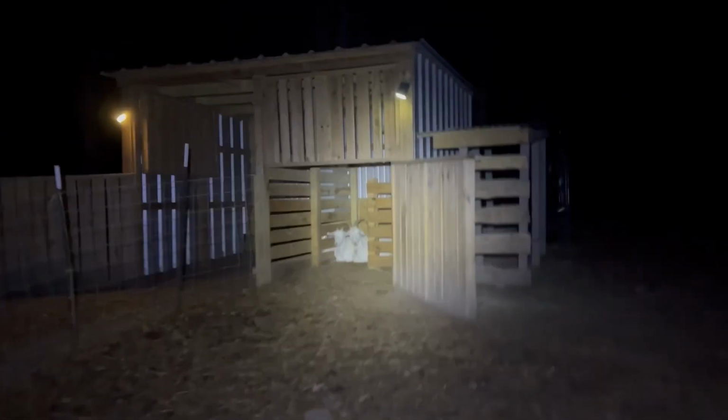It's very nice to be able to have animals around you. It's very therapeutic, and being outside a lot, super helpful. But as you can tell, it's dark, so a lot of the animals are just sort of hiding away, ready to go to sleep, and going back out there to feed the pigs, because you got to do that. You got to feed all the animals. You know how it is.